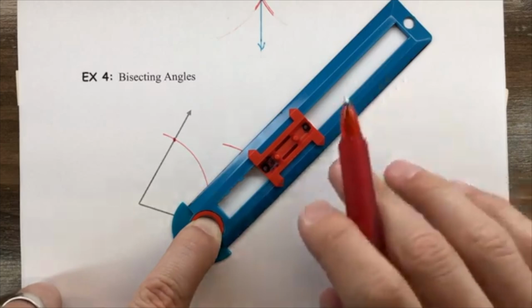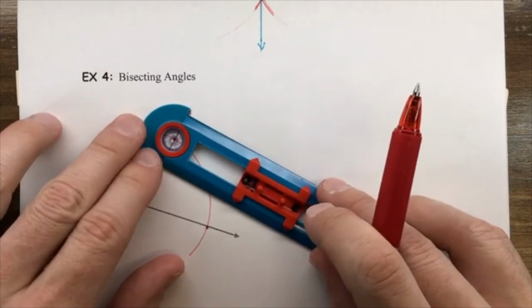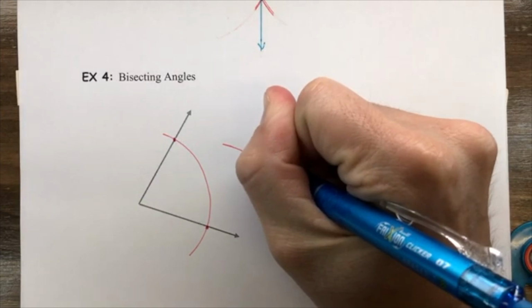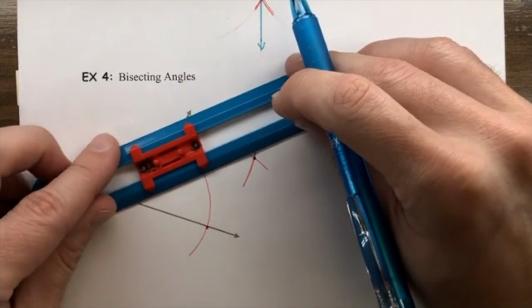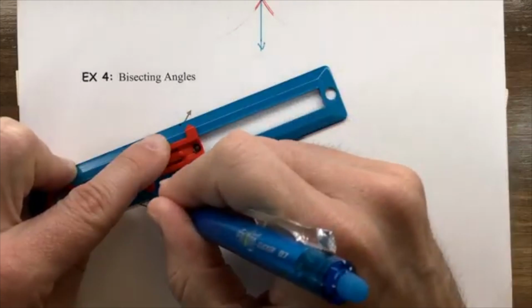All right, so there's an arc. And keeping the same setting, go over to here and make another arc. And that point of contact is going to be equidistant from these 2 points. So the angle bisector is this.